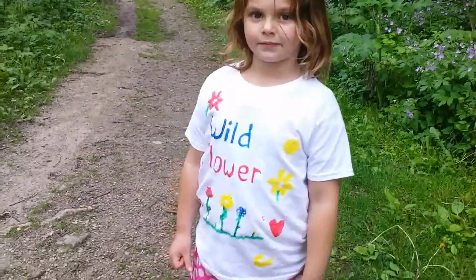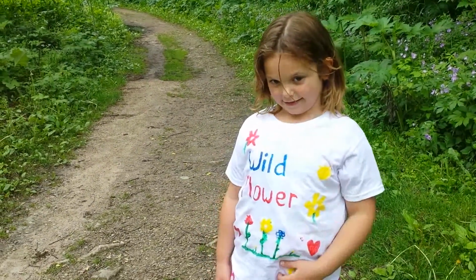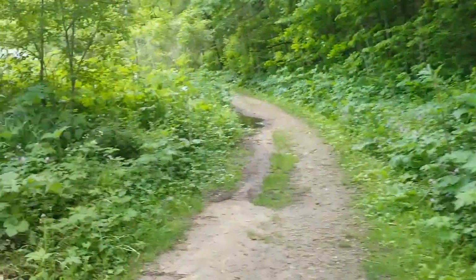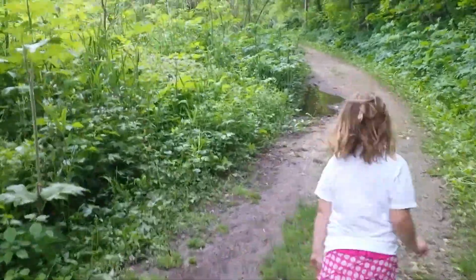All right, on our way down trail. I wanted to show off your shirt, because you couldn't see it, I realized, in the last video. That's pretty cool, huh? Super cute. All right, let's go. Now stay out of these puddles. I will. All right, so we're headed off, and this is the Trout Creek trail.